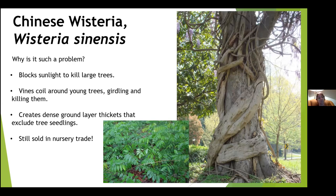And it is still sold in the nursery trade, which is very sad. Essentially, wisteria is sort of a death sentence for your tree. If there is invasive Chinese wisteria in a tree and it's not managed, that tree will die. It's only a matter of when, unfortunately.